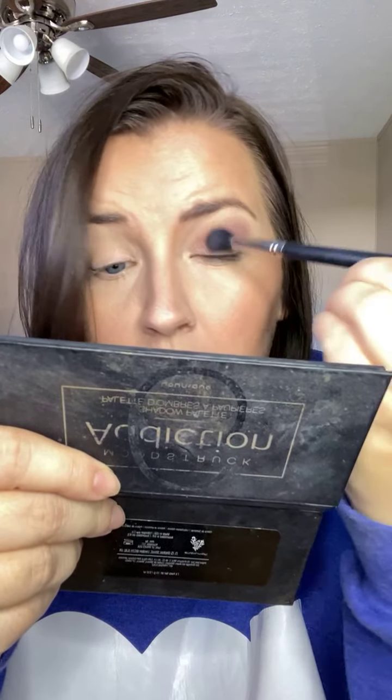It's kind of like a medium chocolatey brown. I don't know how to explain it. Not like dark chocolate, but it's got reddish undertones too, which is really pretty. I really like this color on me since I darkened my hair up. Looks really pretty.